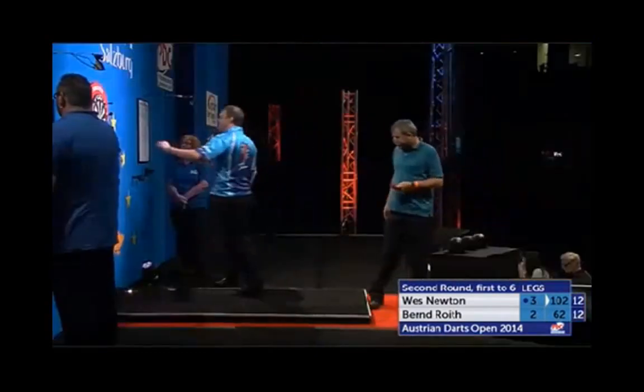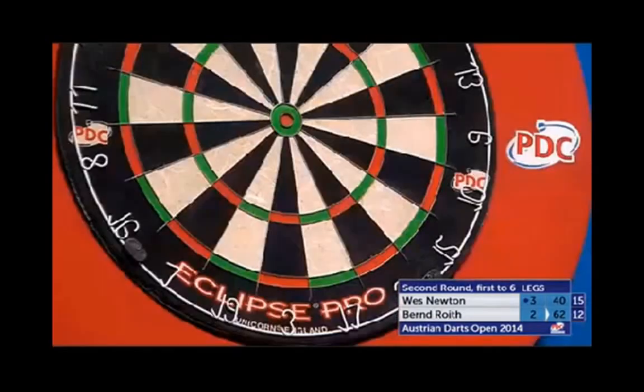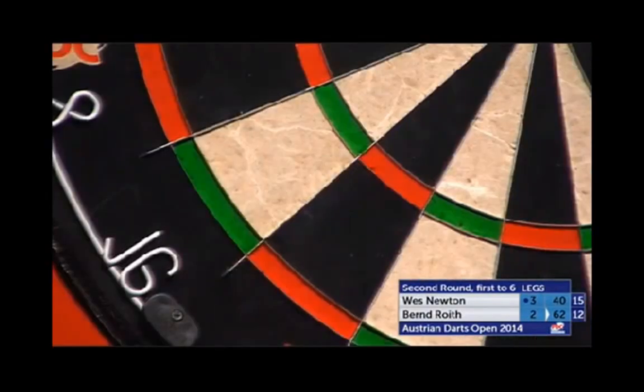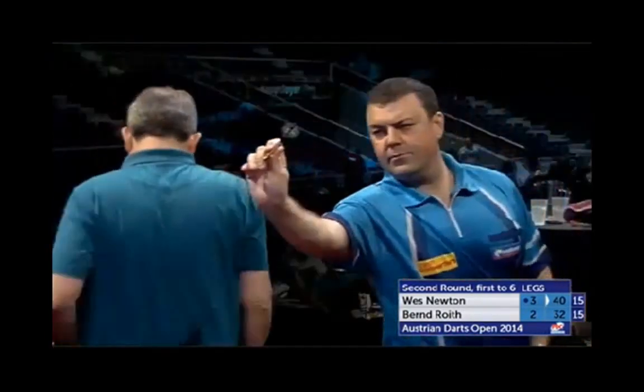Bernd requires 62. I'd have thought that Wes would have stayed on that treble 20 with the second dart. He needed to get the checkout. The treble 20 was a better guide than going for that bullseye. But now Roith on double 16, but Newton will return 40 for that double top.